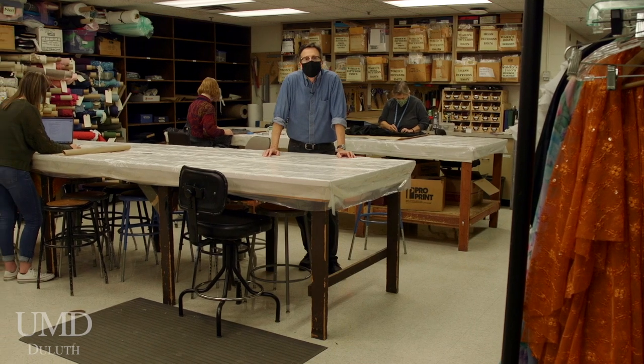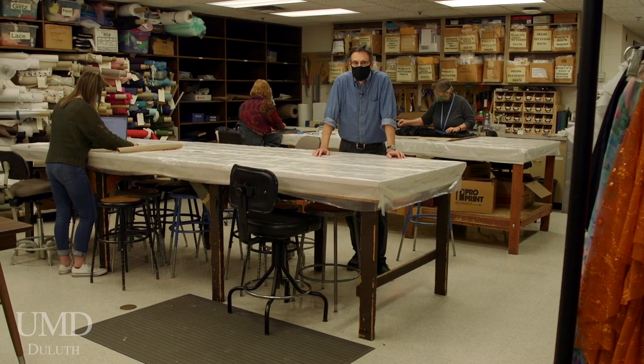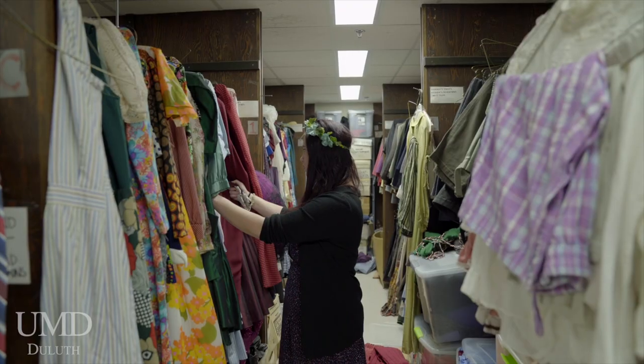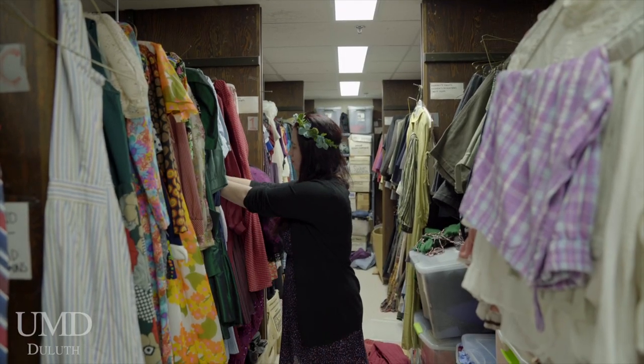In the costume shop, students create all the costumes, learning about dyeing, crafts and patterning, how to sew with home and industrial machines. Anything the actors wear on stage is created here.